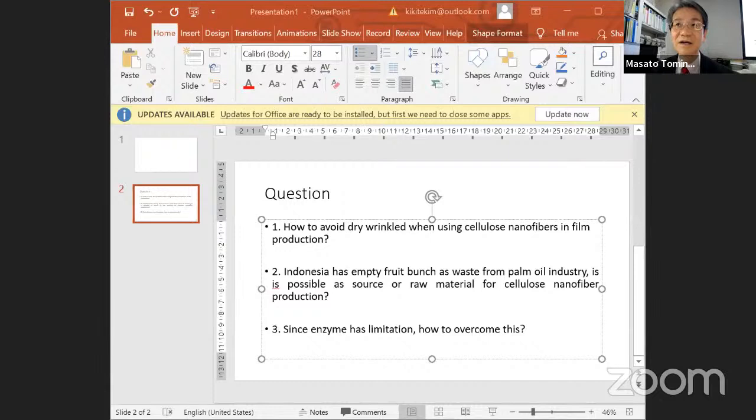Yes, that's right. That's what I asked you: how about the molasses, the liquid waste from the sugar industry? But molasses is not sugar, right? I think glucose and fructose bind to each other, right?